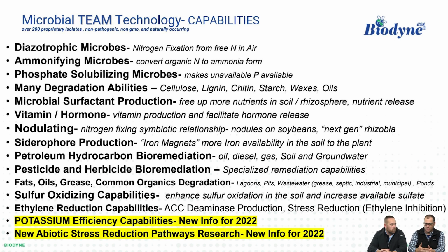Our yield data and our tissue data and our soil data says that we have more phosphorus available when we utilize our 401s and our meltdowns or our 501 team. We are trying to get to the bottom of that and trying to understand phosphorus solubilizing bacteria and understand what our current strains of biology are doing on the potassium side.